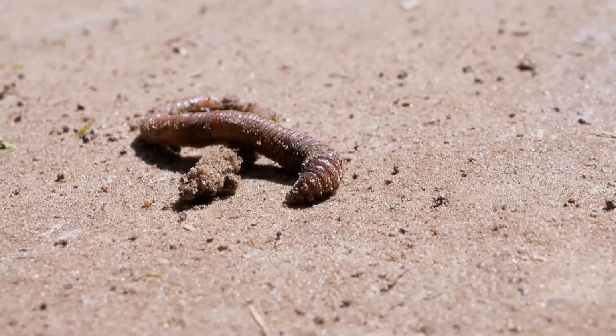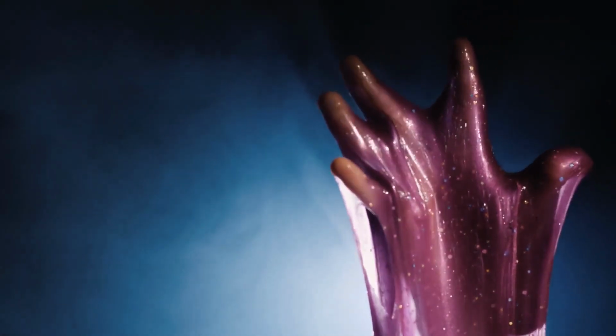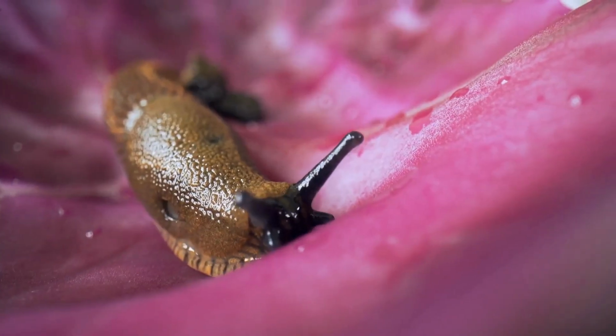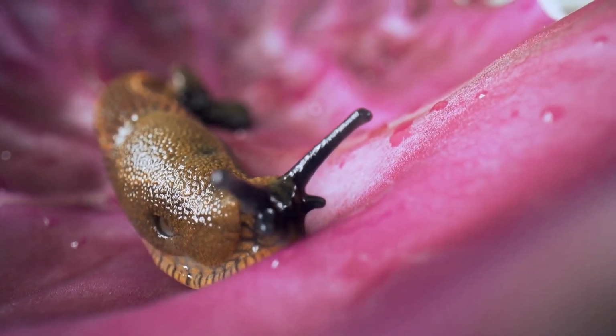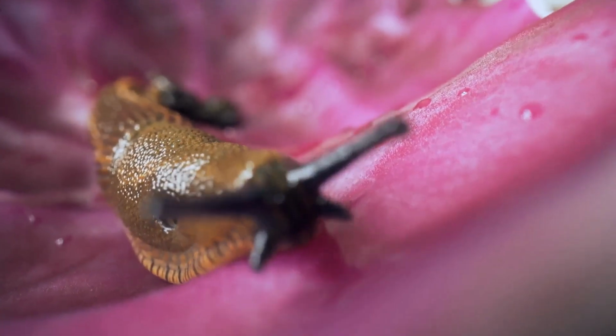This slime is produced in special glands located within their bodies. When threatened or hunting, they can eject this slime to immobilize their prey or deter predators. It's made in special glands inside their bodies, and it's a big part of how they hunt. The slime is not only sticky but also incredibly strong, making it an effective tool for capturing prey. This unique hunting method sets them apart from other creatures in their ecosystem.